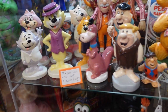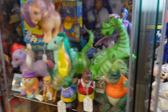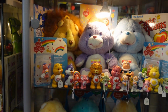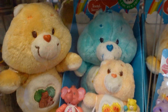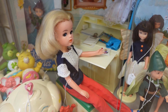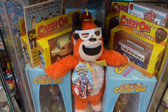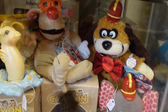And some more figurines there, Flintstones, Top Cat, Officer Dibble. And we've got some original My Little Pony, and a whole cabinet full of original Care Bears. Some of which are still in their packaging. And I think that is a Cindy doll. My sister used to have loads of Cindy dolls and accessories, and I think she had like a massive house. Got a character from the Banana Splits there. Some Carry On bobbleheads. Oh, there's the other guys from the Banana Splits.